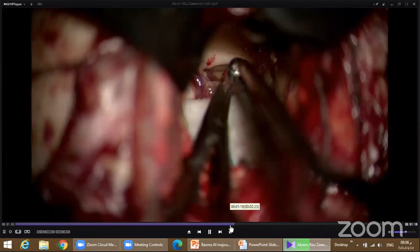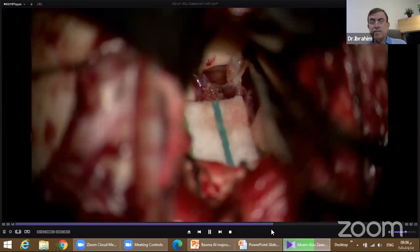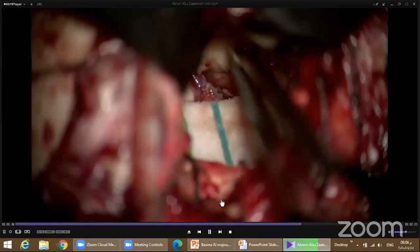This is microneurosurgery, and it should be done this way. So this is the last piece, okay. The fourth one.